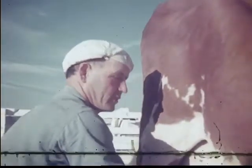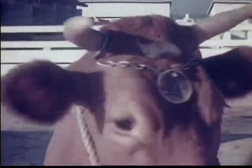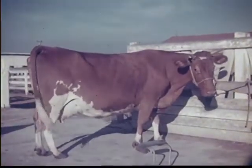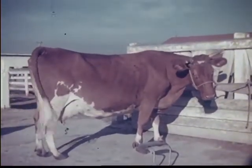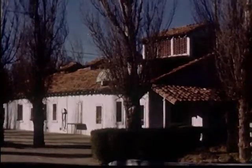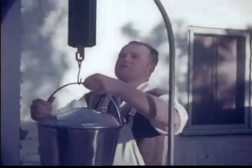Giralda wears her farm identification number around her horns. She is a fine example of a Guernsey cow, with her straight back and large, deep body. An average milking for one cow is 4 gallons. Some cows give as much as 8 gallons.